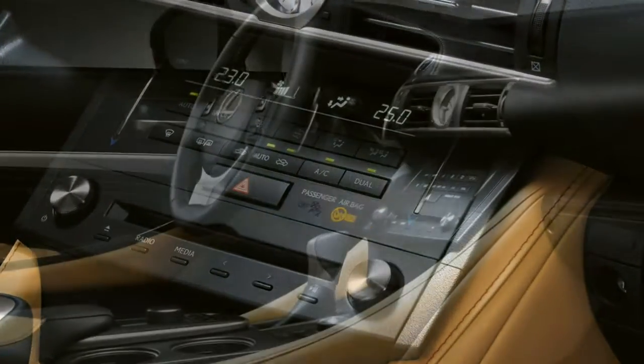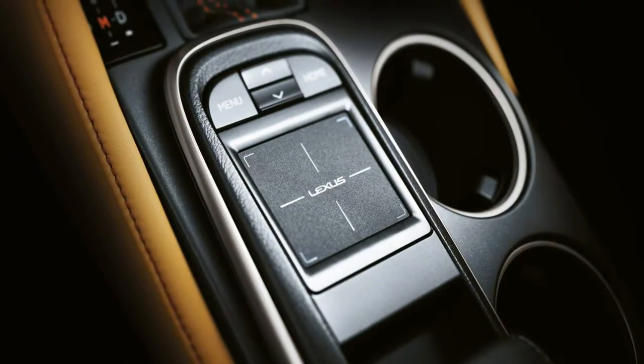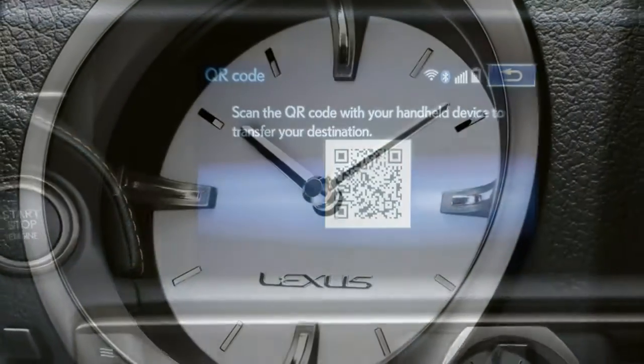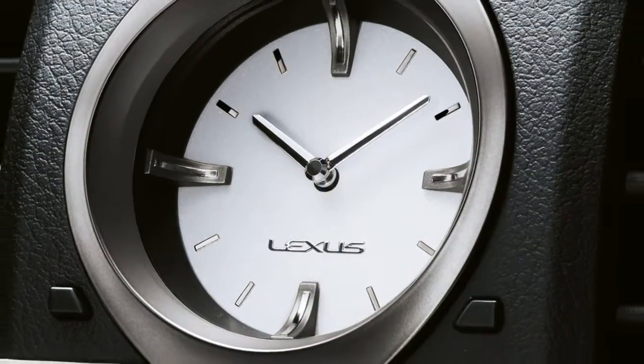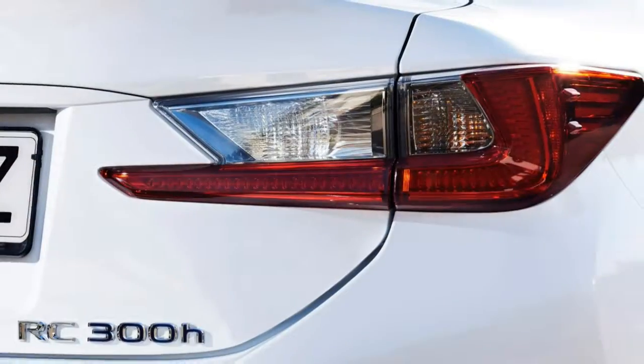A reversing camera, hill start assist, lane keeping warning and reverse cross assist, which alerts the driver to any traffic when reversing out of a blind parking space. Blind spot monitor and front and rear parking sensors take the pain out of driving.